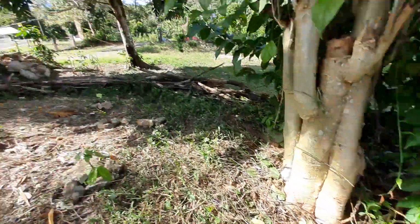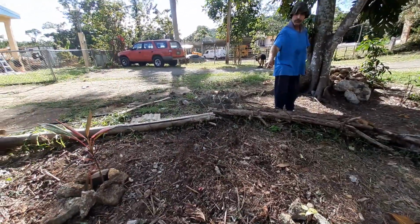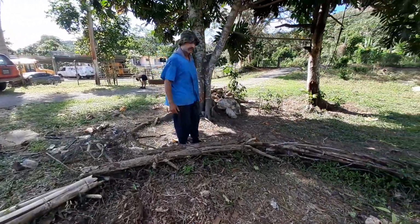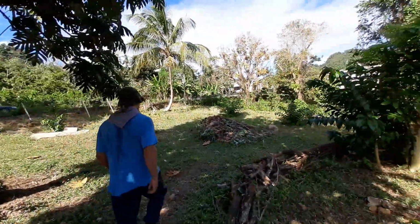So now let's go look at the banana project. Right here, I pulled out 120 banana trees. They were all on top of each other. And 113 of them survived the process of the way I dug them out. And I'm going to show you guys where they're all planted now.